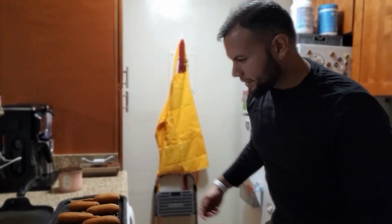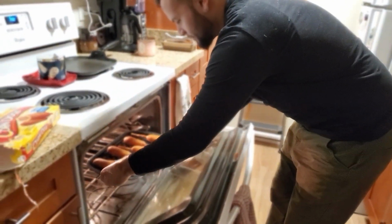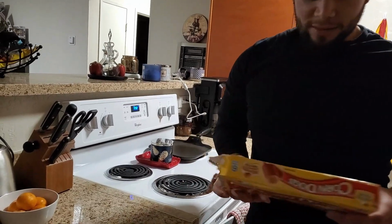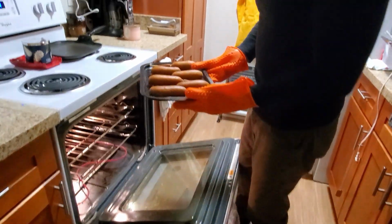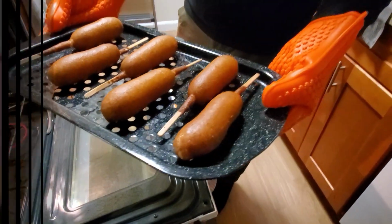Alright, so it's ready to go. And in they go. For how long? Now we'll wait 18 minutes. We can put the timer you made for us. Let's see the result. Smells good. And they look very nice. Did you make it from scratch? Yep. Hand dipped them. Homemade.